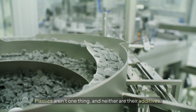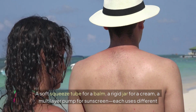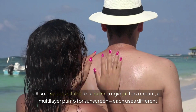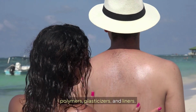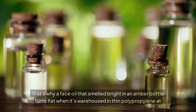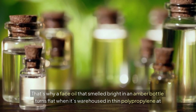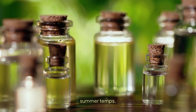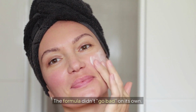Plastics aren't one thing, and neither are their additives. A soft squeeze tube for a balm, a rigid jar for a cream, a multi-layer pump for sunscreen. Each uses different polymers, plasticizers, and liners. Put oil inside and heat outside. Bathrooms, glove compartments, beach bags, and diffusion becomes the rule, not the exception. That's why a face oil that smelled bright in an amber bottle turns flat when it's warehoused in thin polypropylene at summer temp.